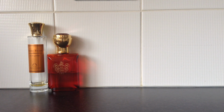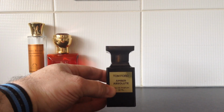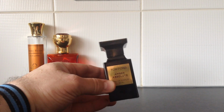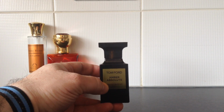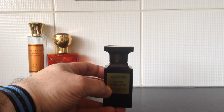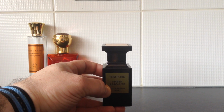Next one is one that you will all have heard of. This is from the House of Tom Ford, and this is Amber Absolute. This is probably one of the most luxurious smelling ambers that I've come across. First blast on this one is a little bit pungent, but just leave it for, I don't know, 15 minutes and then the magic happens. It's a beautiful amber and incense of vanilla. Very dry, almost dusty. It's rich, it's warm, it's balsamic.